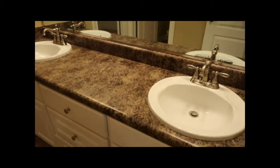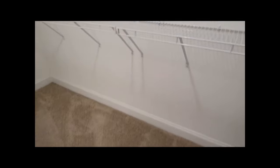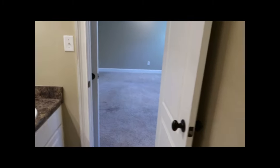This is the master bathroom. Pretty decent. The best part about the master was the closet. Closet was huge. It's a pretty decent size. It was literally like a whole small bedroom. I hope y'all don't hear me smacking on this door. If you do, I apologize. I'll turn off some of the lights. Okay, go farther down. This is the towel closet.